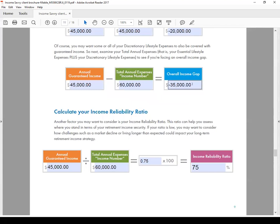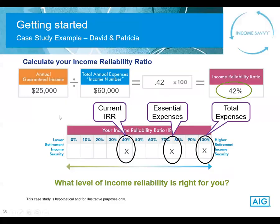Now, if we were to cover additional of this 35,000, the additional 15,000, we could actually get to 100% on the total expenses. But either way, we showed an improvement from 42% to 75%, which is ideal and what we wanted to do for David and Patricia.